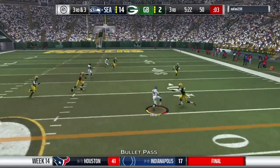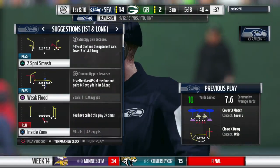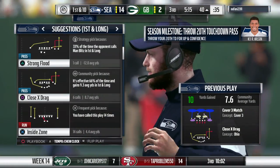Here's Wilson. And he's got Lockett. And he will have a 1st down here at about the 40. It's a 10-yard pickup, and it moves the chains.